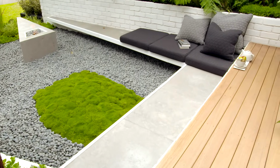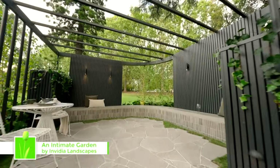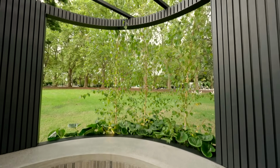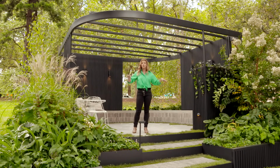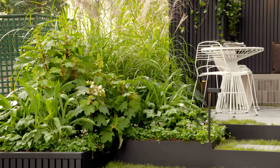I think it's stunning. This is called an intimate garden, and it certainly is. What I'm really loving about this garden is you could quite literally pick it up and transplant it to your own garden at home. It's just such an achievable, beautiful garden.